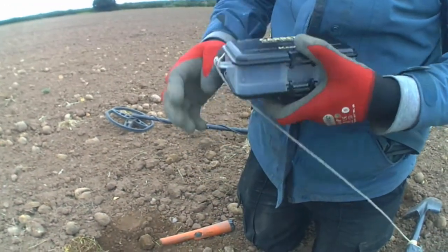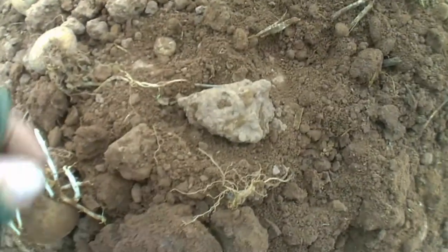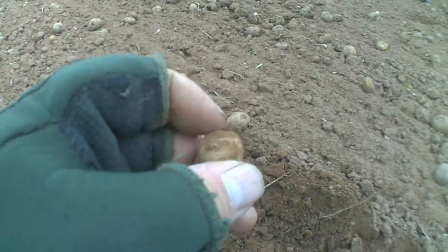On to the next. Right, guys, it's a musket ball. Definitely been fired, but it hit something. It's got a flat on one side. Yep, that's it. Just a musket ball.